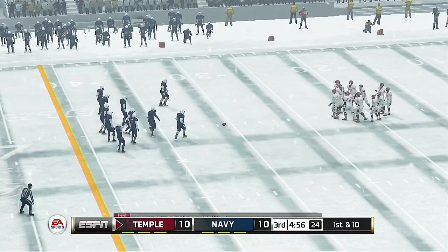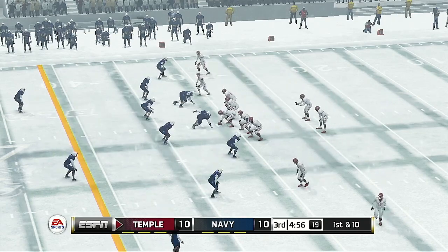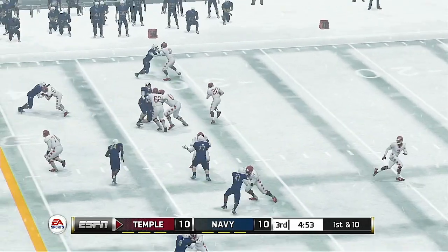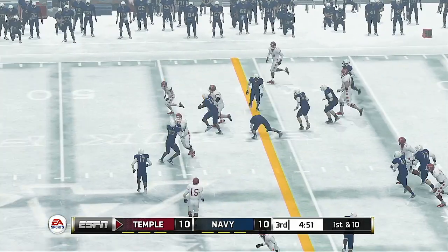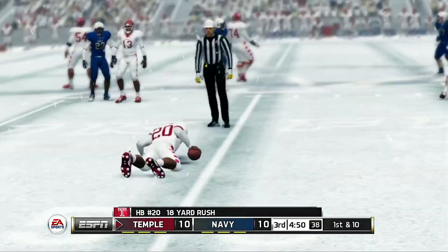A lot of times you'll see teams start to clinch up a little bit when games stay close well into the second half. You need to stay loose, keep doing what you've been doing all week in practice, and execute when it's time. Tackle made at the 49.